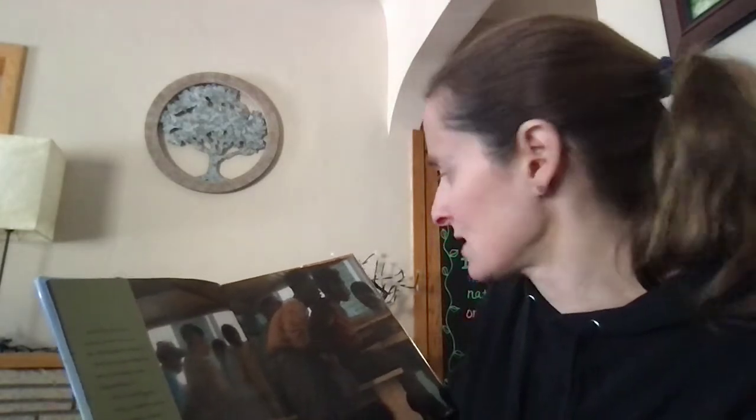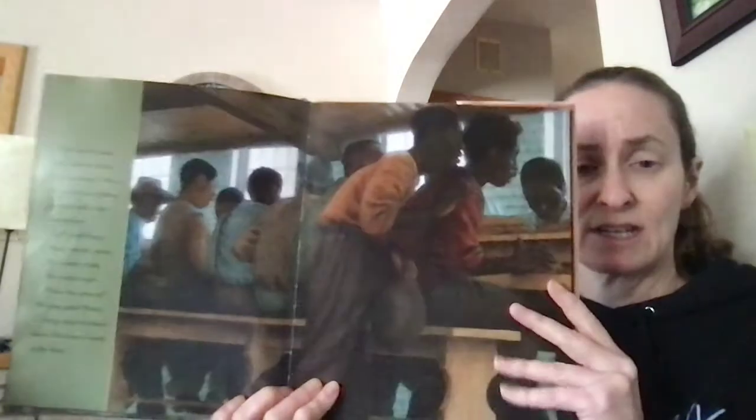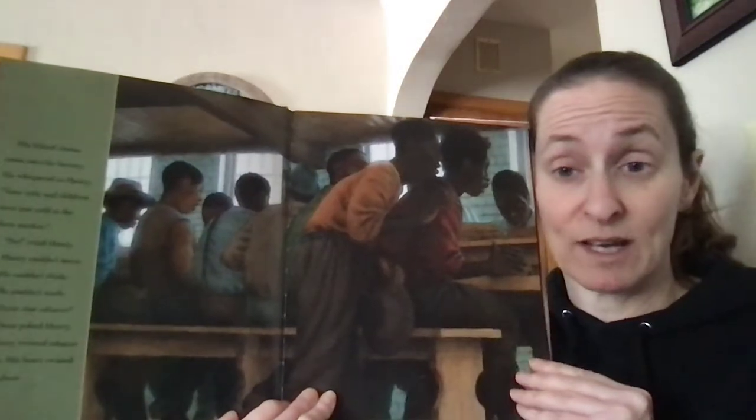His friend James came into the factory. He whispered to Henry, "Your wife and children were just sold at the slave market." "No!" cried Henry. Henry couldn't move. He couldn't think, and he couldn't work. "Twist that tobacco," the boss poked Henry. Henry twisted tobacco leaves. His heart twisted in his chest. So he had lost his wife and his children.